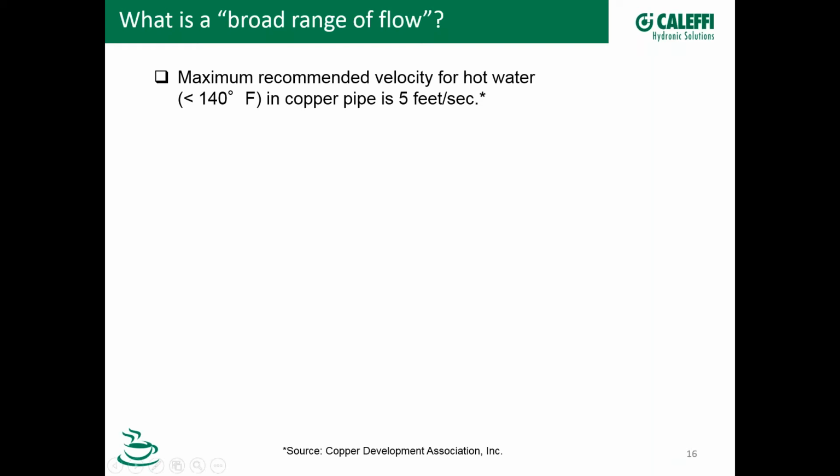If you go above that, you're looking at erosion, corrosion, noise, vibration, and even some pitting in the piping. And if you look at different size pipes, 5 feet per second in a 1/2 inch copper is 4 GPM approximately, and 3/4 is 8, and then 14 GPM in a 1 inch copper pipe. So, okay, this is a guideline.